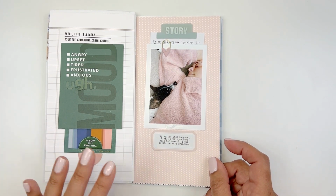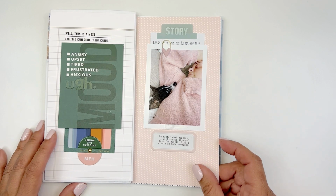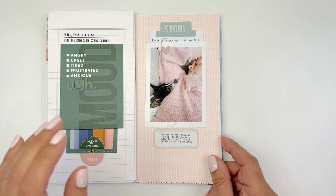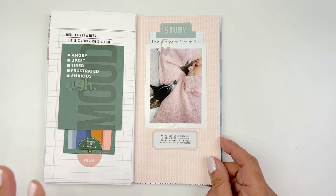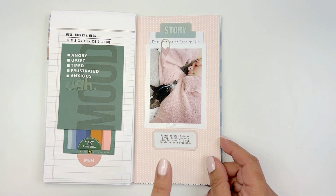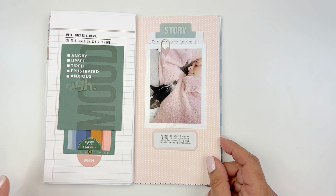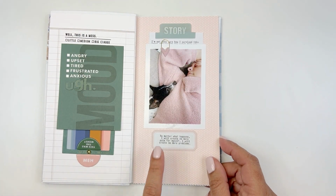99%, I think, of my traveler's notebooks and my scrapbooks are about happy, shiny moments, but that's not realistic. I struggle like anybody else, and so does my family. Sometimes I don't share those, especially if there's struggles with the kids. I don't do it at all, but this was my personal struggles, so I'm sharing this little bit. I won't pull the story out though.